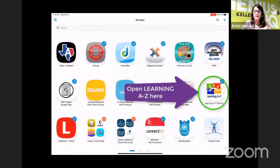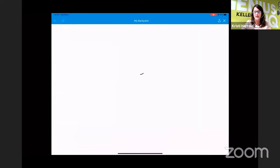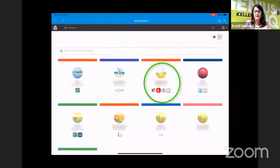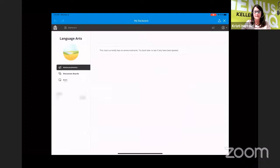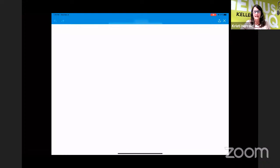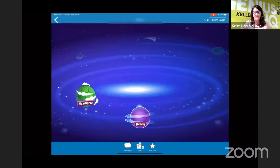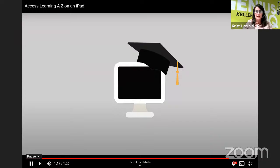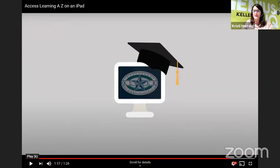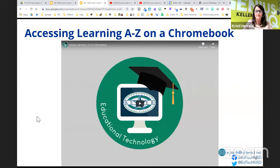And again, they can open Learning A to Z from their main screen or from their backpack. And from here, it's those same basic steps of finding that language arts class, using the apps, using Learning A to Z, and being logged straight in without a code or a separate password. So we love the convenience of that feature. And we are hoping to get all of our students into the habit of making KCloud, or ClassLink if they're using an iPad, that first step.